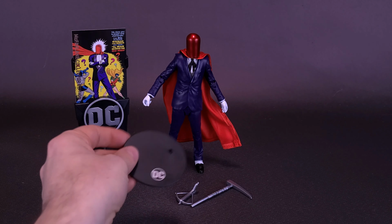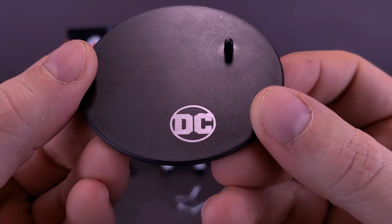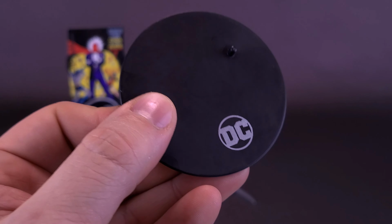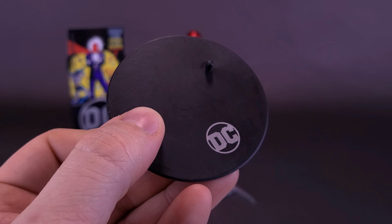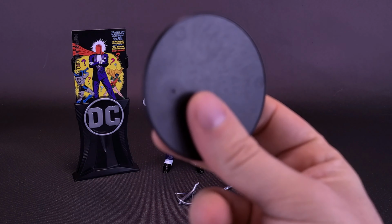The figure, though, is surrounded right now, at least, by a display stand, because as this is the Platinum Edition, some frills get afforded, the DC logo down below. Normally, it's branded in black. This time, it's branded in silver. And to the far corner, it has a peg that can plug into either one of the shoes of Red Hood. You only have one. Well, you have 2 feet, but you only have one peg.